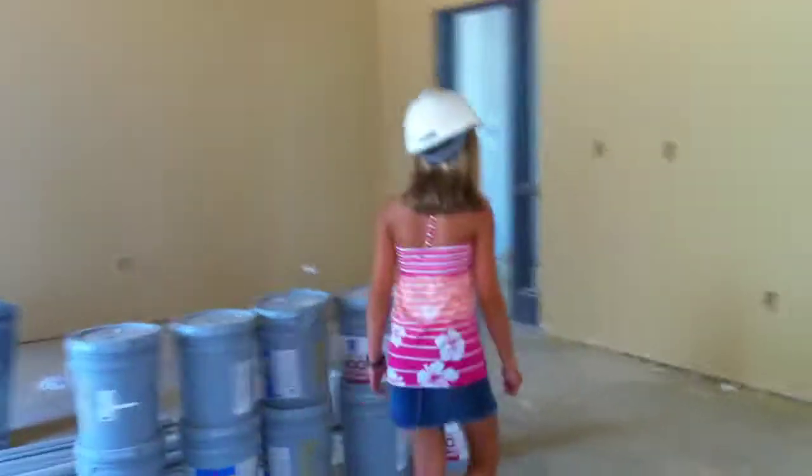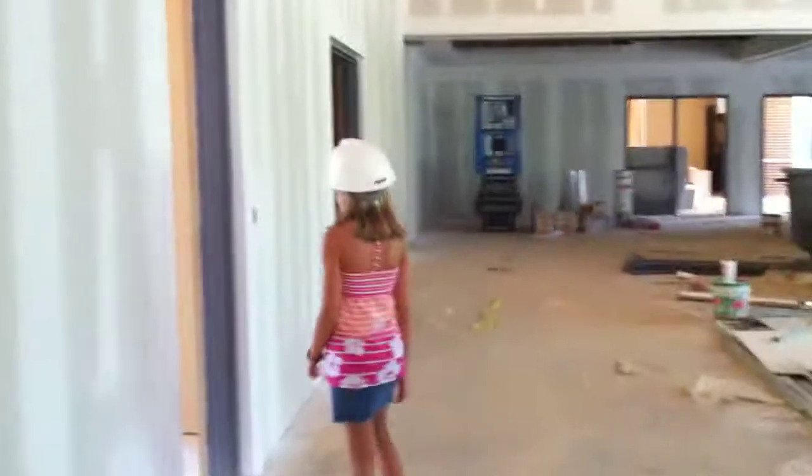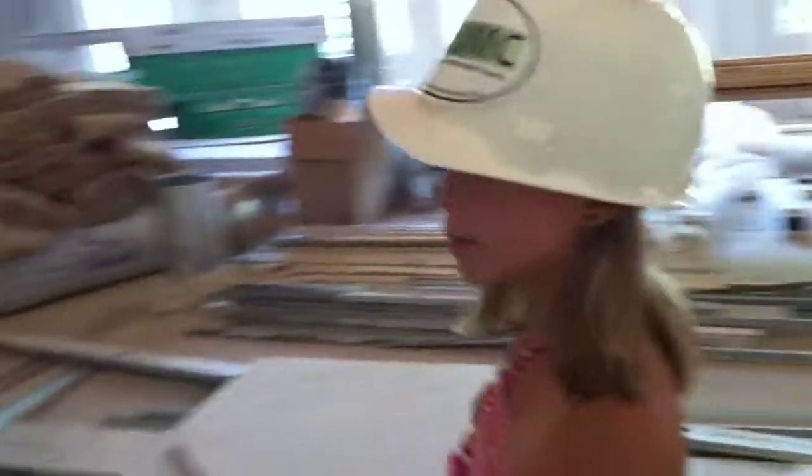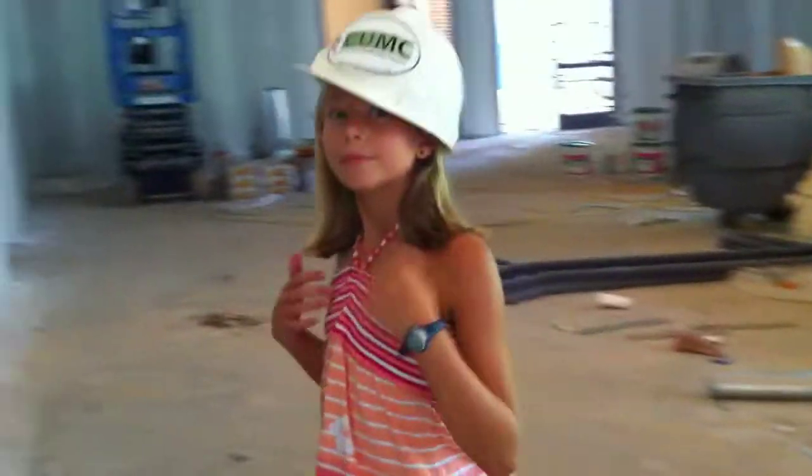Now, if you come over here, right in here, you can make recordings of anything, videos or radio, things on the radio. And in here, we have some storage.